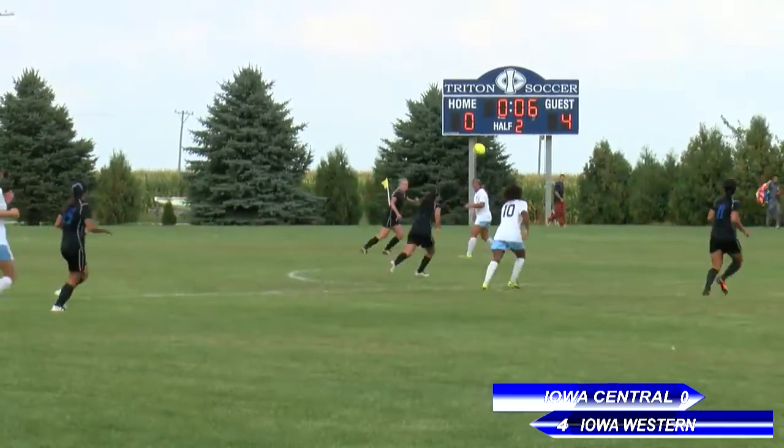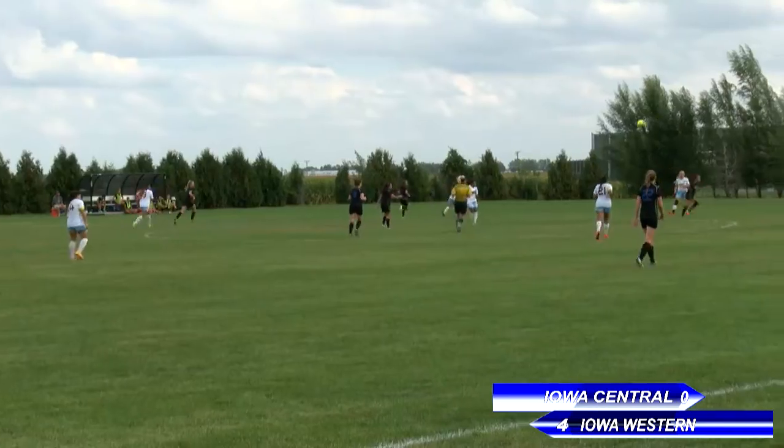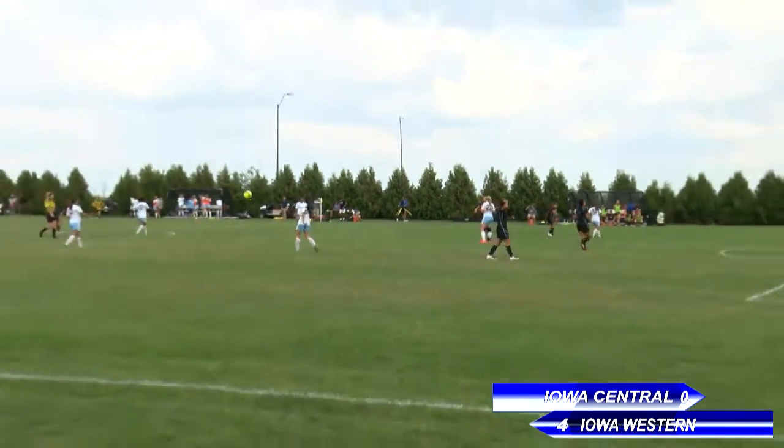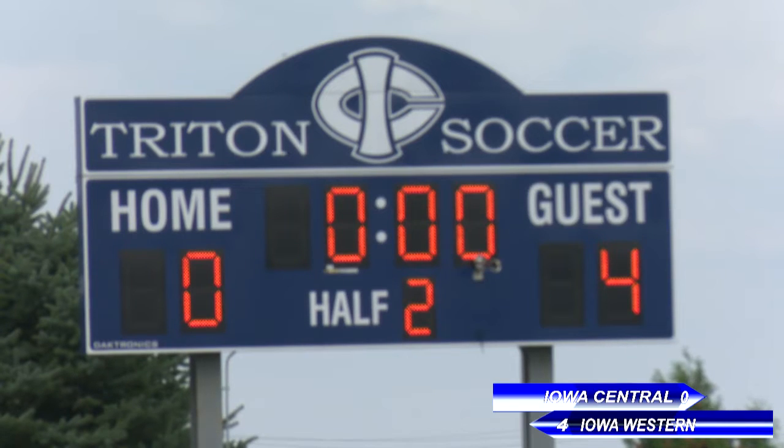Pretty controlled, dominated game by Iowa Western. Played their game. Iowa Central seemed to, at times, have the physicality to run with them, but just not a good day of execution. There'll be a day they want to put behind them, as this looked like an even match coming in, but Iowa Western played to their full potential. Iowa Central still looking for it. So this will end 4-0.